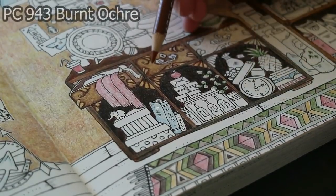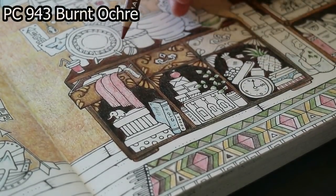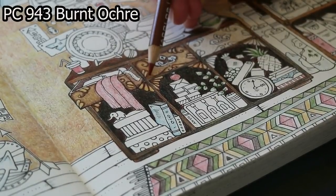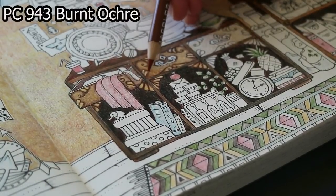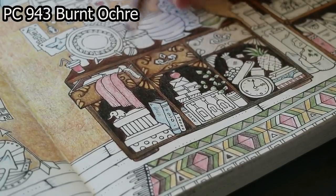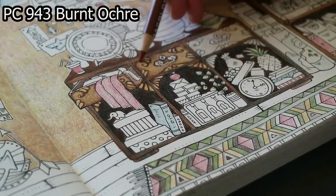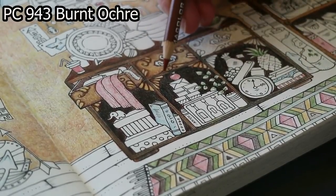Now I'm going to go around and come out of those shadows just a little bit. I'm using the burnt ochre again. Just kind of fading it out into here. Because remember, I want the highlights to really fall on those carved pieces.